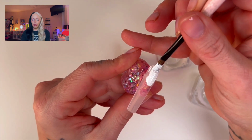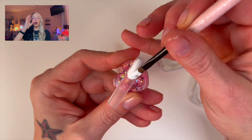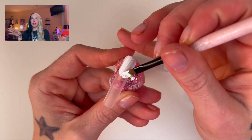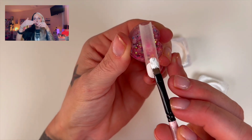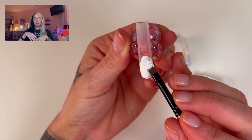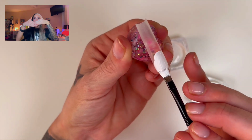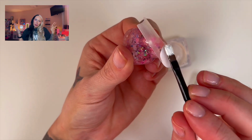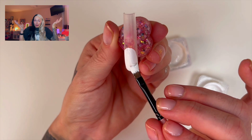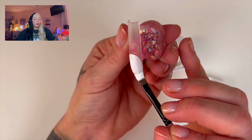All right, now for the pointer finger and the ring finger, I always want to do something different, right? I see so many people do Beetlejuice nails, and I love it. It's very cute, but they do the top half of the French, where they'll do a French with the black and white stripes. It's been done, you know? So it's not something that I want to do because it's been done so many times. So I figured I would do the opposite.